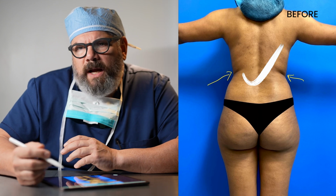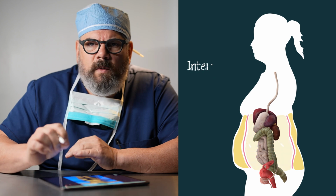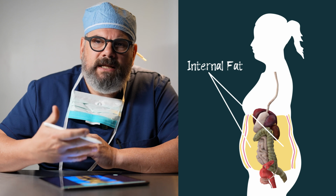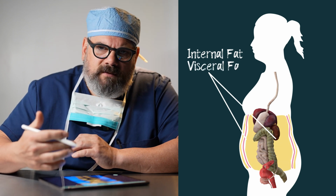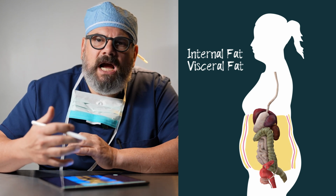And if you have a good waist, it probably means you really don't have that much internal fat. Remember, internal fat is always our enemy, because I can only work on the external fat, anything that's outside of your body. And the internal fat, also called visceral fat, is located around your organs. It's inside of your body.